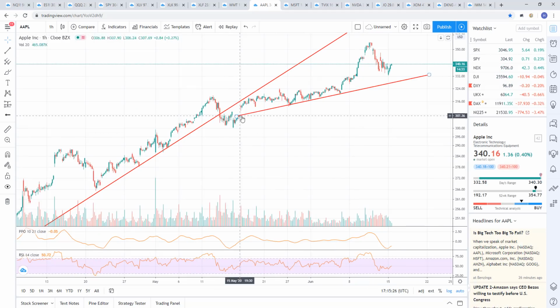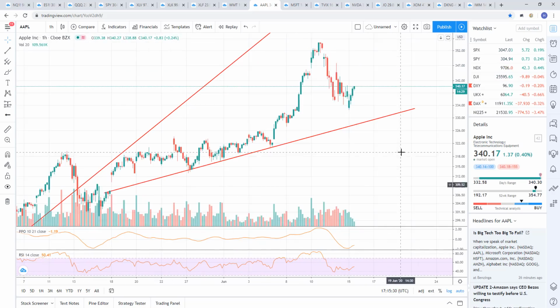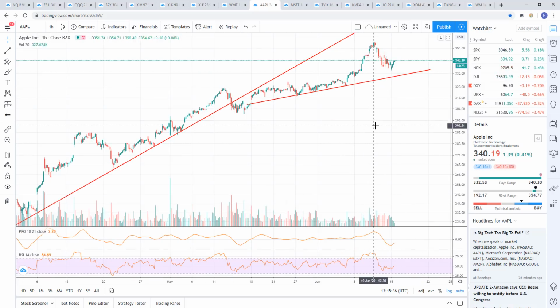And then here's Apple, same thing. Here's your trend line. It's just moved down. Buyers stepped in. They're buying it up a little bit. I think we're going to continue lower, but you got to wait for the break.